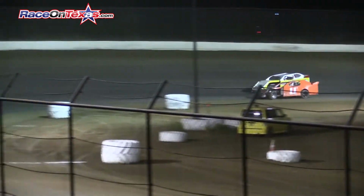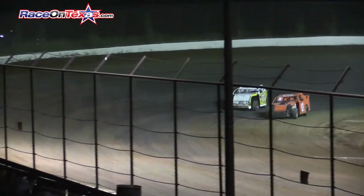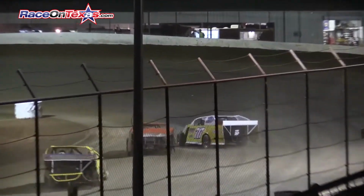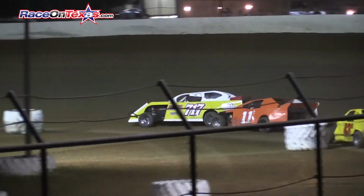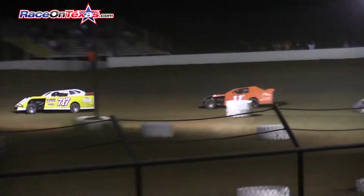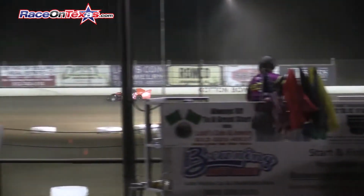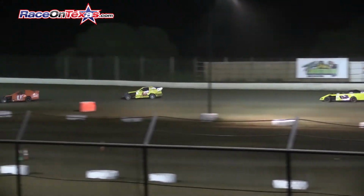We're going to be coming to 3 to go this time, with G.W. Egbert looking to the outside of Grothues. There's a little bit of moisture left on the bottom of 4. And Grothues is there around the outside. G-Dub got the move. G-Dub, the master of the drive, takes it to the front here in your Ladd's Coin and Jewelry IMCA Sport Mod main event.